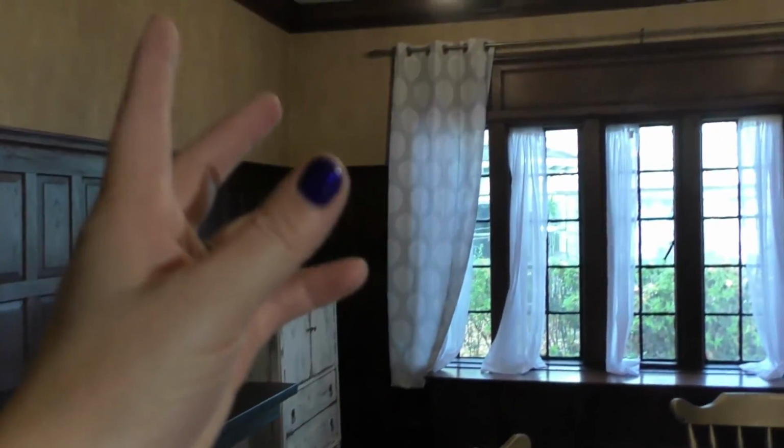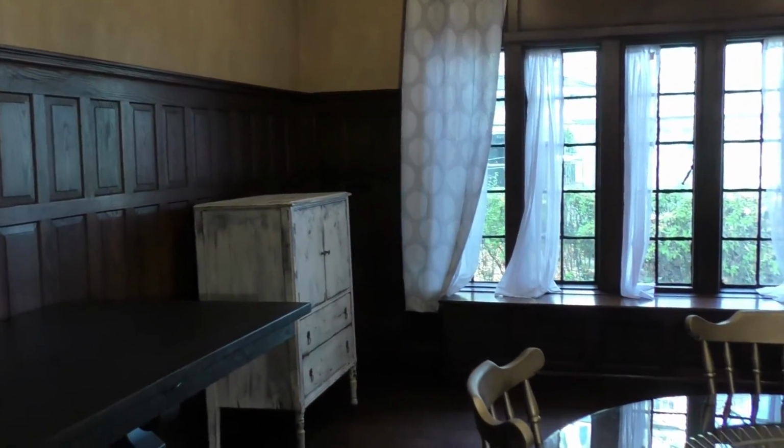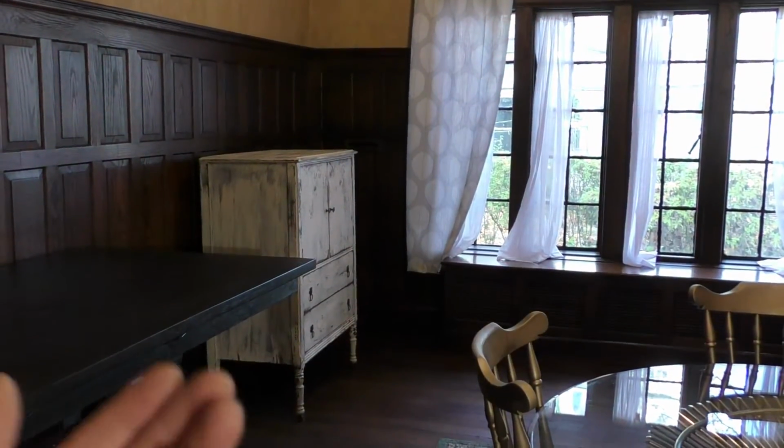So we don't want everything to be at this level. We need some height. So this is where your lamps come in, some really cool pieces that you can find that just bring height to your space.